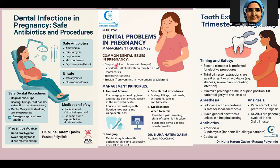So for gingivitis, sometimes the woman has gingivitis. This is due to hormonal changes. We'll just advise her for hygiene, also for increased vitamin C.